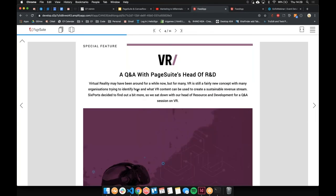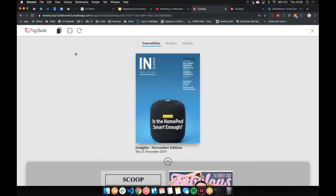And when we come out, it's also worth noting this product supports the standard PageSuite features. So it has bookmarks, search, and offline reading mode. And then we can come back into the archive, and we can also have a look at how the Canvasflow edition sits alongside other products.